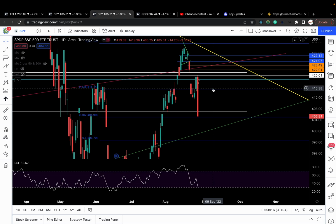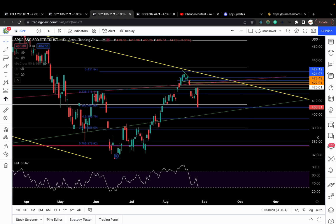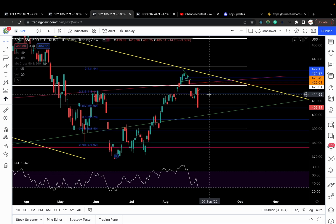And of course 415, 415 is actually the 23.6 retracement level. All right, if we clear 415, that would be pretty bullish, and would put upside targets in play like 419.5 and 421 again, okay? But as long as we are below 407, the breakdown of this critical level holds.